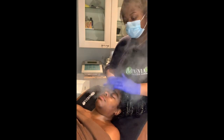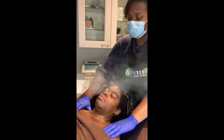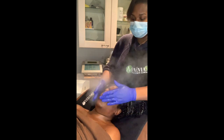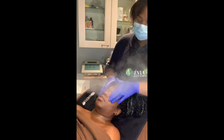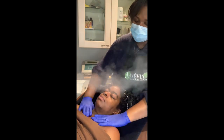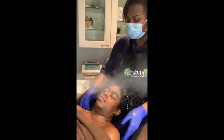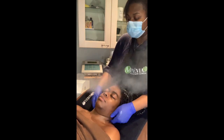And the reason why we also put toner after cleansing is because it balances your pH. So anything that's harsh from the cleanser, it removes that harshness. Okay, it's good to know. Is that something I should be using regularly, toner? I know some people use it, but... Yes. It's so important to use it after cleansing. And a lot of people don't do that part.